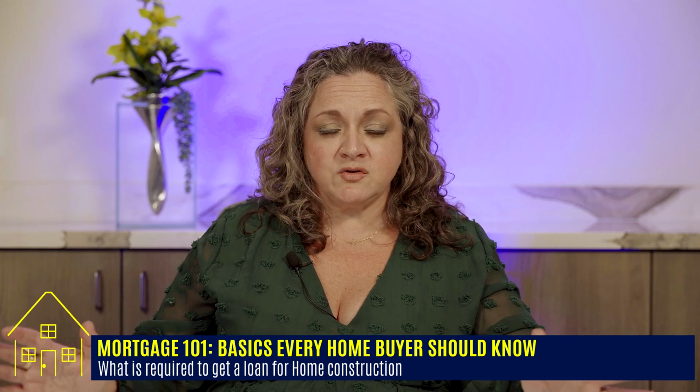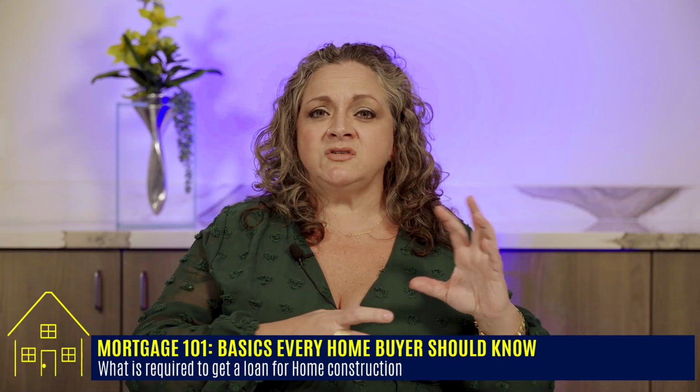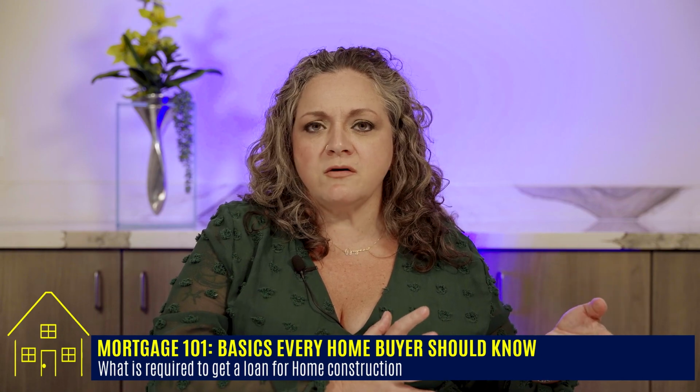At the end of the construction period, the loan modifies from a construction loan into your permanent financing that looks just like a standard 30-year fixed Fannie Freddie conventional loan.